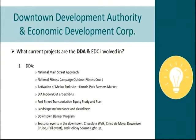We also will have a display of indoor-out art exhibits from the Detroit Institute of Arts. We've got several locations, again, primarily on Fort Street, where we're going to place those outdoor exhibits. We'll have some narrative tours to explain the art and some other things that we're thinking about doing, again, to draw people downtown, to excite the downtown, and show people that think about investing that there is a future for our downtown.